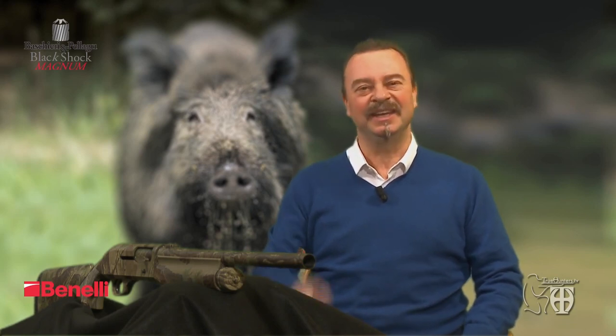As already mentioned, I opted for a 50-yard zeroing distance for all three guns in order to uniform the judgment of their respective levels of accuracy. So now let's go together to the shooting range, and then, soon after the grouping and the zeroing, we will go directly to the wild boar hunting field in Tuscany, Italy.